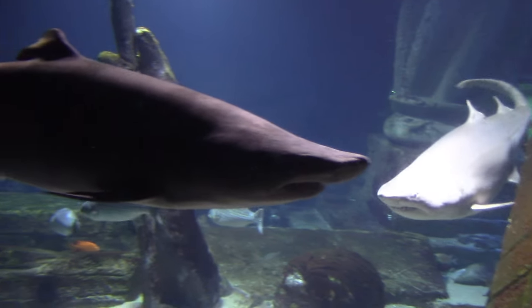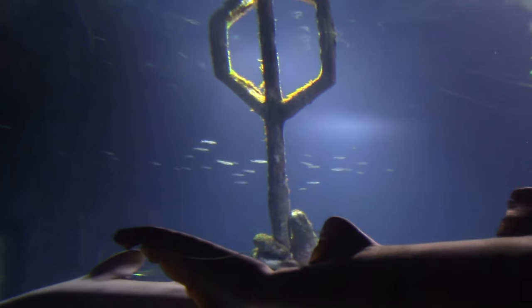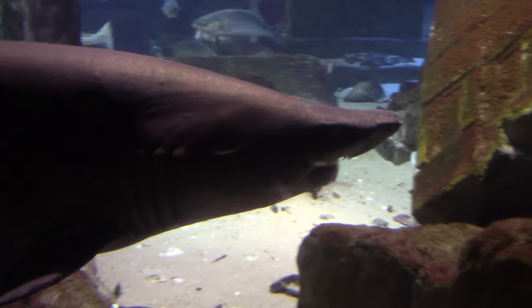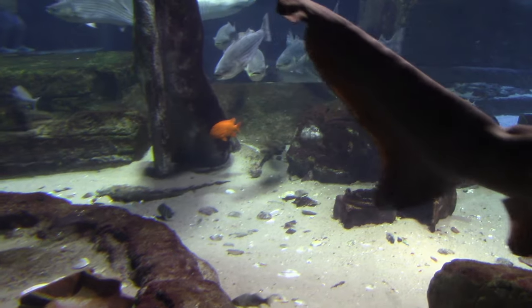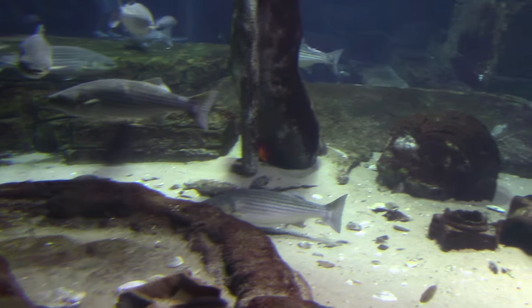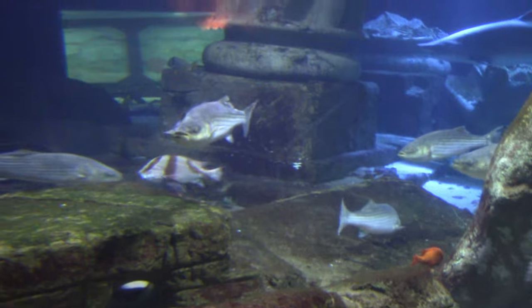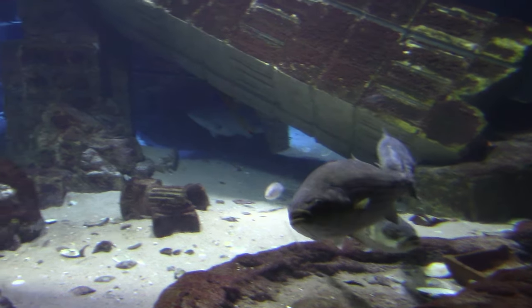Got multiple viewing windows. Sharp teeth, man. Wow. Got the nurse shark here on the bottom. Got a green moray eel in here. Problem is just finding them.